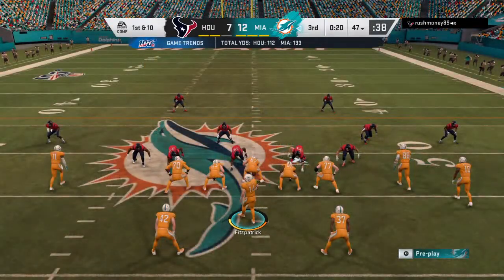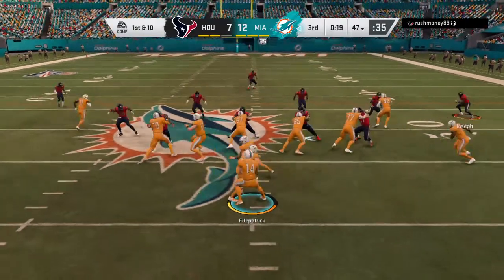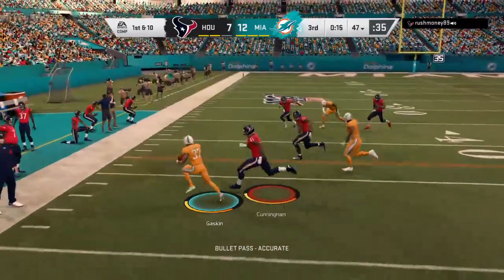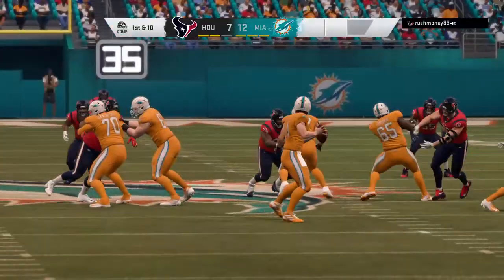First down Miami as they get set to start the drive. Following the interception here, Fitzpatrick. He's going to find his running back. It's complete. And Miami first down, that one going for a gain of 11.